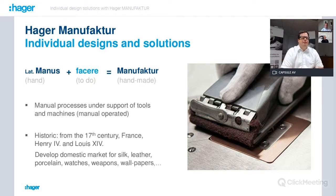So that means we are following manual processes. Of course, today, don't expect everything is done 100% by hand. We are also using easy tools or machines, but manually operated.